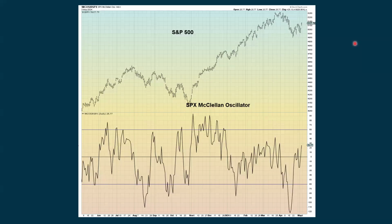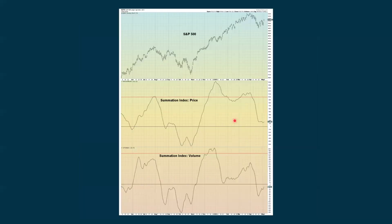The S&P 500 McClellan oscillator has crossed back above 0, so that's turning positive. And when this is above 0, the next chart that I show after this is the summation index. When it's above 0, then the summation index is positive. When it's below 0, the summation index is negative. The McClellan oscillator is short to intermediate term, where the next chart, the summation index, is more intermediate to even somewhat long term. And we're starting to turn back up based on price, so that's positive.